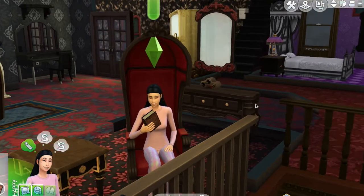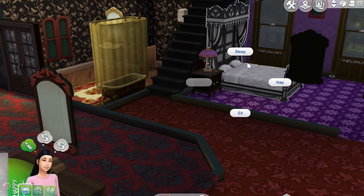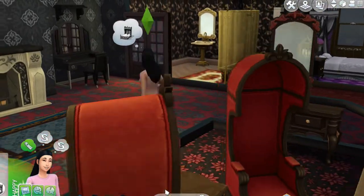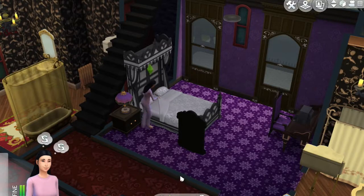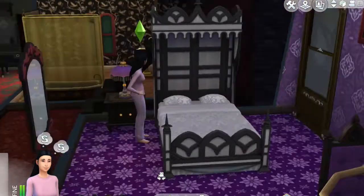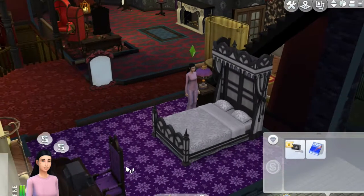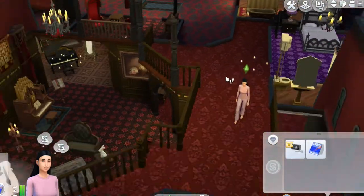Anywho, though, it's getting pretty late. She really does need to go to bed, so... She's gonna go to bed while holding an invisible book. Okay, so Mila has just woken up. She's pissed at the world, I guess. She's up pretty early, so she's gonna try and get some of her homework done. I don't know where the book went. Where did the book go if it didn't go in her inventory?